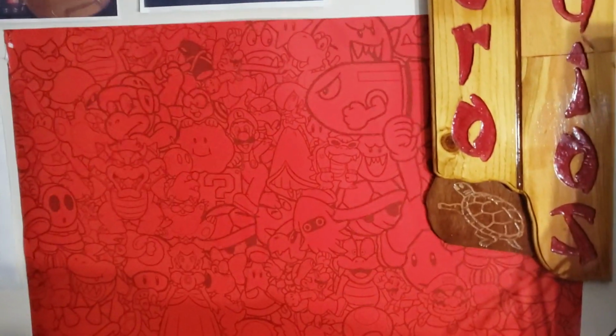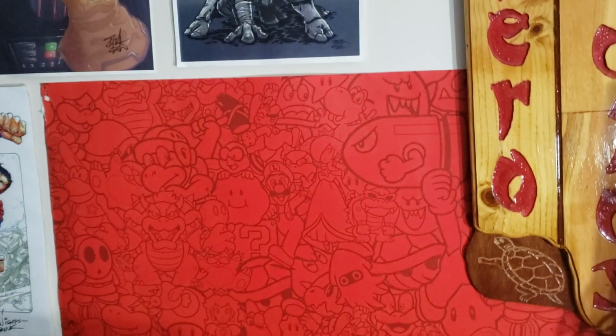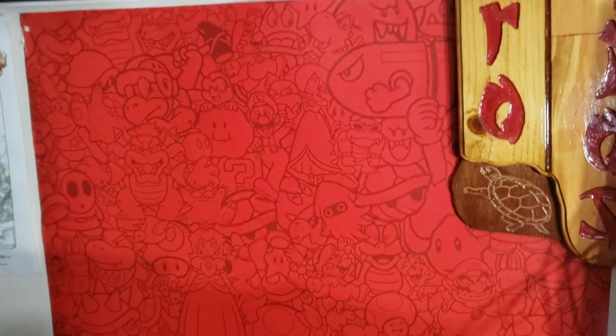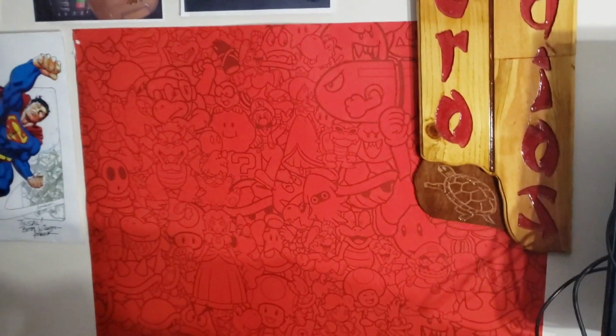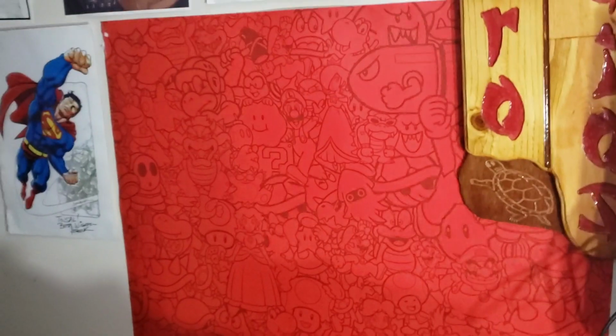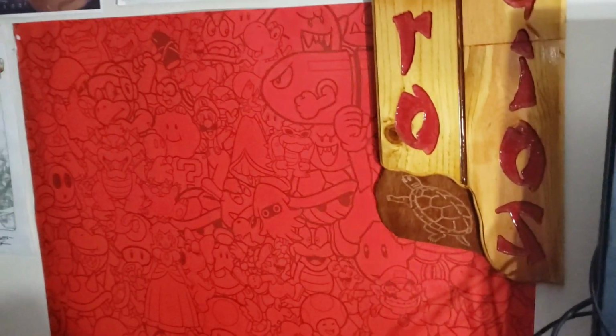Here is a Nintendo poster I got when Toys R Us was closing. I think it was like $1. I thought it was gonna fill up more of the wall. Eventually I want to use it as the side of an arcade cabinet, so that's why it's just there, so it stays flat.